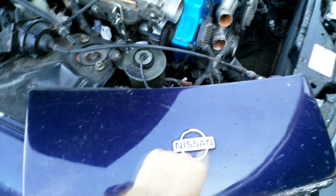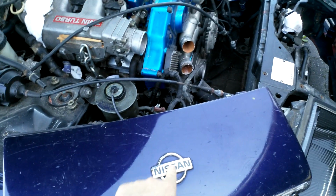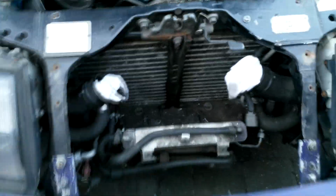My front nose cone, I prefer the Nissan badge, the one with the Z. I've actually got the black one with the Z, but I prefer the Nissan hamburger sign. That goes in there. This is where the air intake goes. I still have all this stuff. I'm trying to press the volume button because it turns it off.